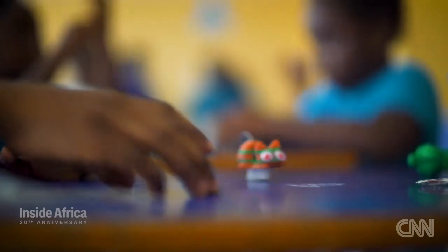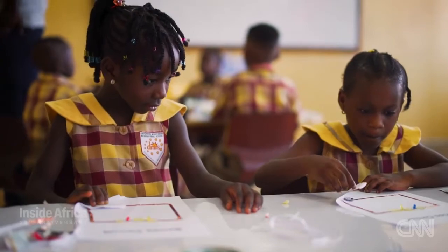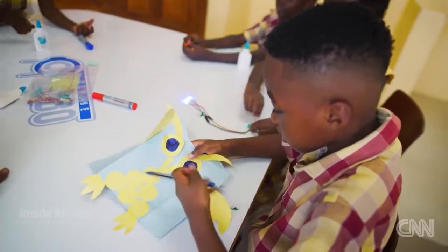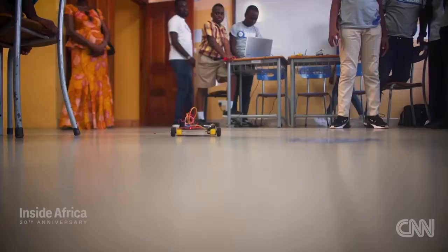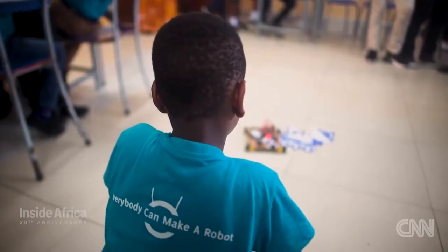Working with these children, we taught them a lot about coding. We taught them a lot about artificial intelligence. Even at age 4, they were able to understand some basic things that under normal circumstances will require a college student to grasp, but we're able to teach it to a 4-year-old child.